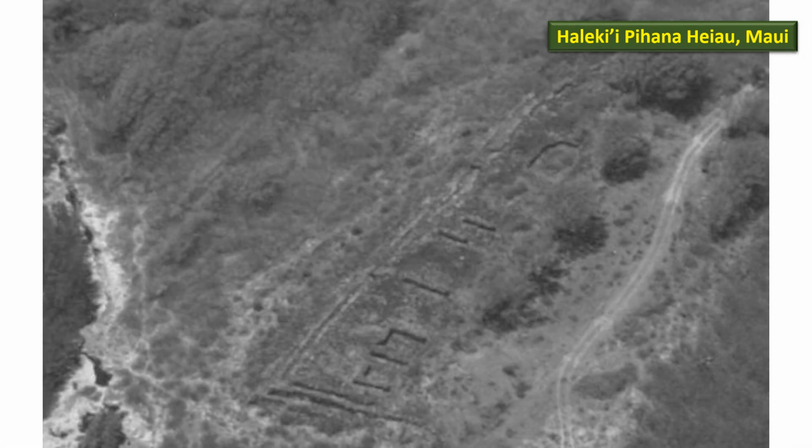Pihana Heiau, on the other hand, is more interesting. It means gathering of the supernatural beings. It is dedicated to Ku, god of war. The history of construction is completely lost. However, the traditional version survived. Local tradition says it was created by Menehune in just one night. Tells me beings from another dimension created this with other things in mind.